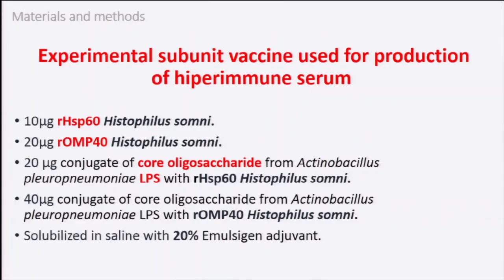So on this slide, this is the composition of our subunit vaccine. We used recombinant heat shock protein 60, recombinant outer membrane protein 40 from Histophilus somni, and also a combination of those proteins conjugated with the core oligosaccharide from Actinobacillus pleuropneumoniae LPS, and everything was solubilized in saline with Emulsigen as an adjuvant.